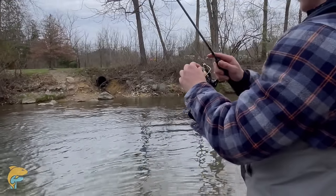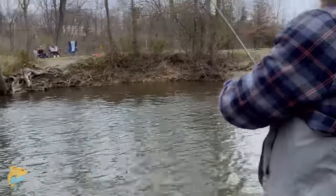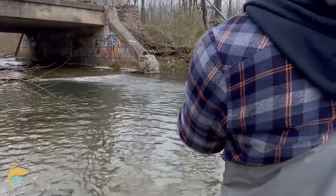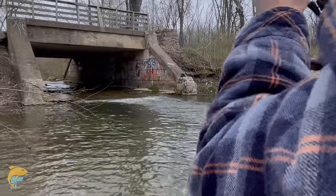So if I were to give it a good guess, I think someone probably hooked him earlier and then he got off right away or something, because he was definitely too skittish to be a fresh fish that no one caught yet on this opening day. But didn't matter because we hooked him and, well, we fought him. We'll see if we'll bring him in here.